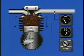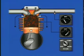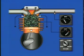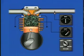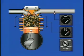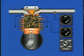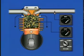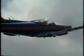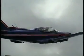In some cases, detonation can lead to a second form of abnormal combustion called pre-ignition. Pre-ignition occurs when temperatures inside the cylinder are hot enough to ignite the fuel-air mixture without the aid of a spark. Pre-ignition will elevate cylinder head temperatures even further and can result in the catastrophic failure of the engine in a matter of seconds.